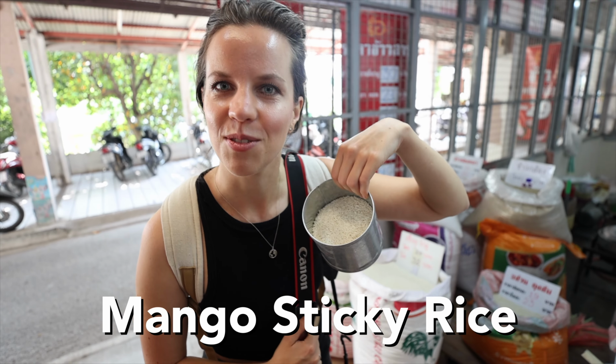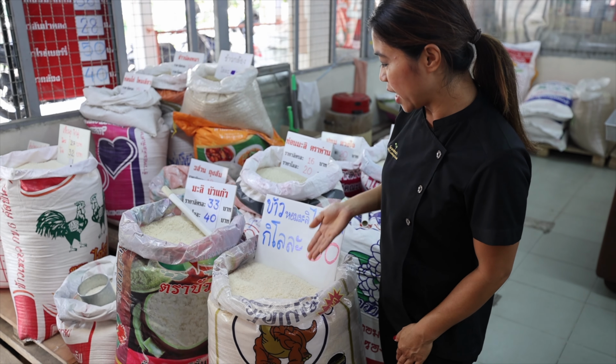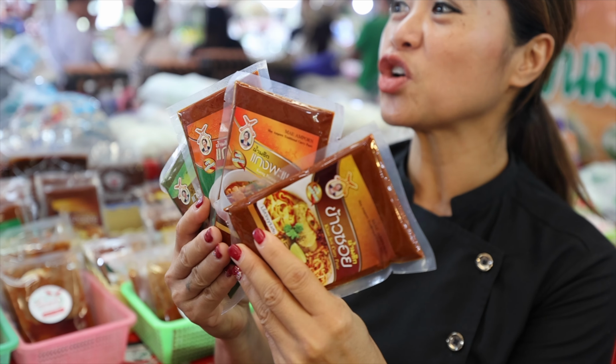Mango sticky rice. What's really cool about this market, it feels super local. We actually went very outside of the city. Nothing is in English. They are just the products that locals use.